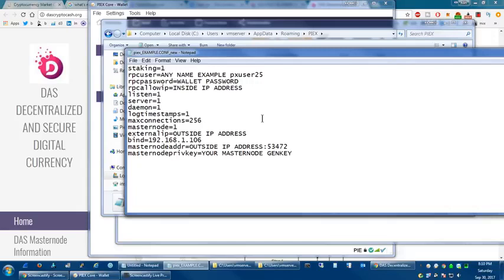And don't worry, all this example is going to be in the link. I'm just basically stepping through it. Then your external IP address, outside IP address, bind equal your inside IP address, and masternode address equal outside IP address, and that port I told you about, and the private key, your masternode gen key. So that's pretty straightforward.